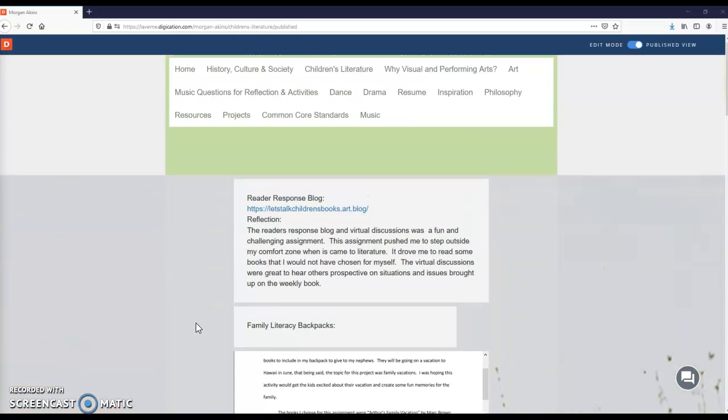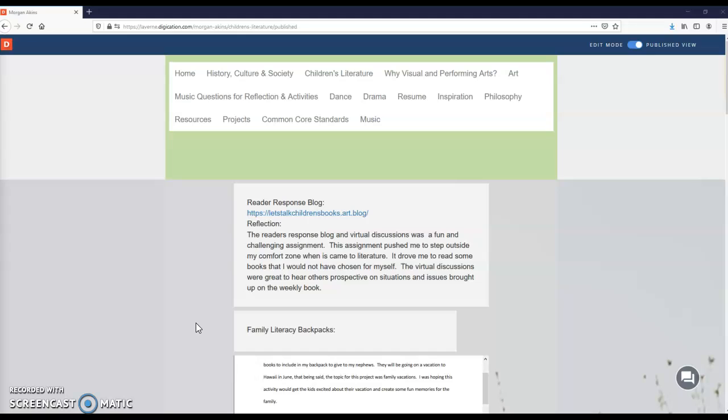So the assignment that best represents me as a teacher, I think, would be the family literacy backpack. That assignment had a lot to incorporate and a lot that you had to think about. It was very rewarding also to hear the feedback from the assignment, and it was fun to create a project that would get kids excited about literacy and learning and also get the parents involved.